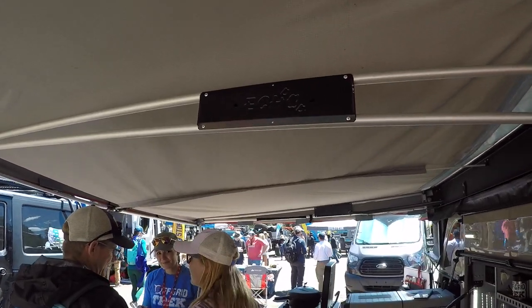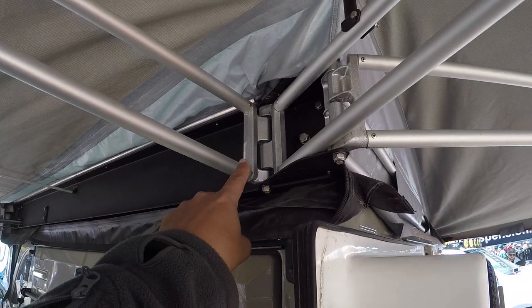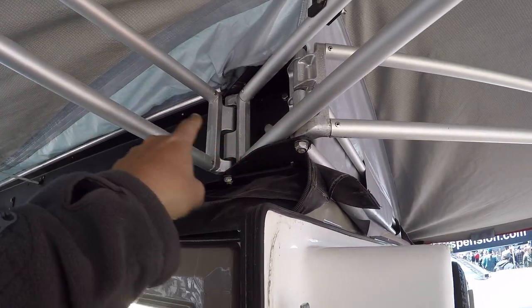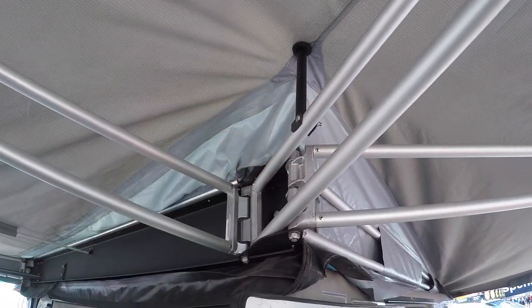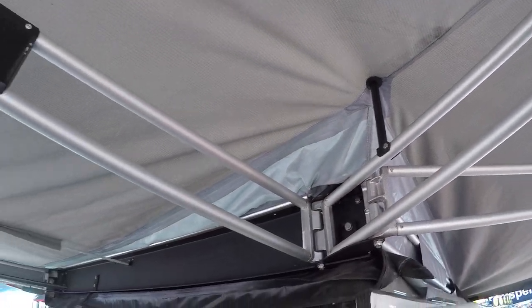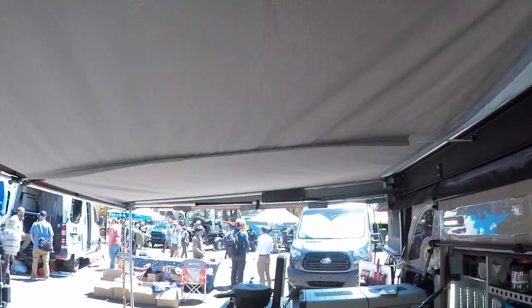This one's called an Echo 4x4. Never heard of those guys, but look at the craftsmanship on this thing. It's definitely tough, man. That's cool. And it has these little supports that push it up so the water doesn't go down inside here. It actually goes down to the sides.